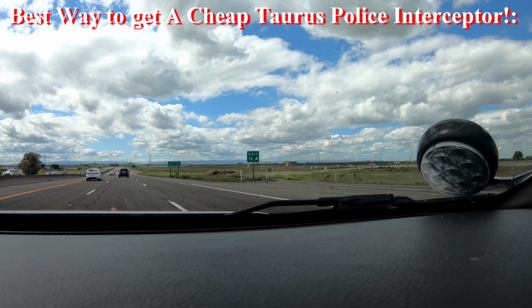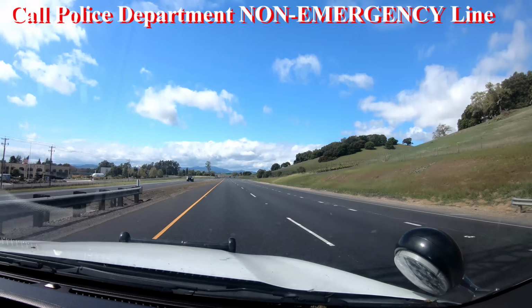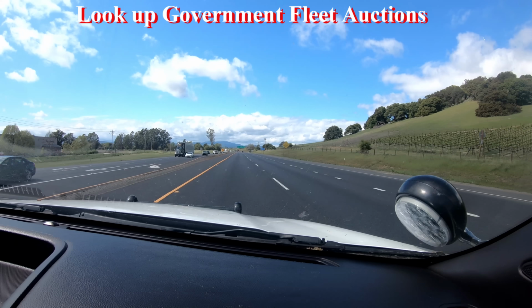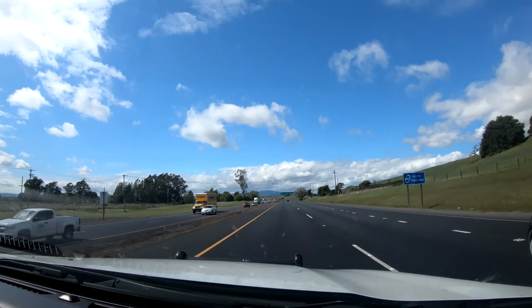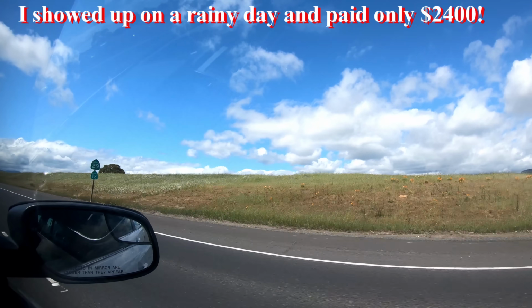This car gets so much attention. There's so many people staring at me. So you want to know how you can get yourself one of these? Well, just simply call your local police non-emergency number and ask them where their old cars go once they get retired. Or you could also Google government fleet auctions. If you want to save a lot of money, just show up on a rainy day. That's what I did to get this car, and I only paid $2,400 for it.